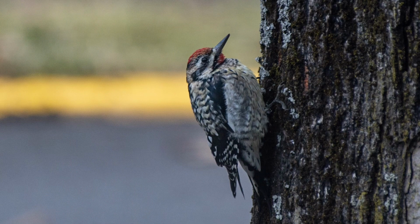On February 9th, I saw a yellow-bellied sapsucker on a tree in my front yard. And I was excited because this was only the second one I've ever seen. And so I quickly ran and grabbed my camera and I shot some pictures of it.